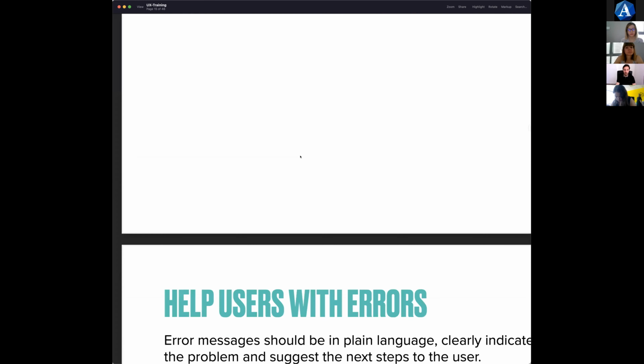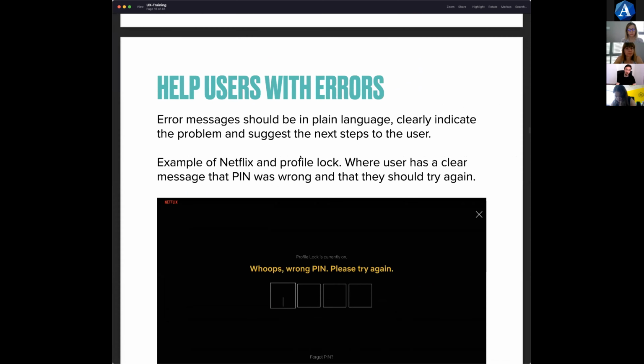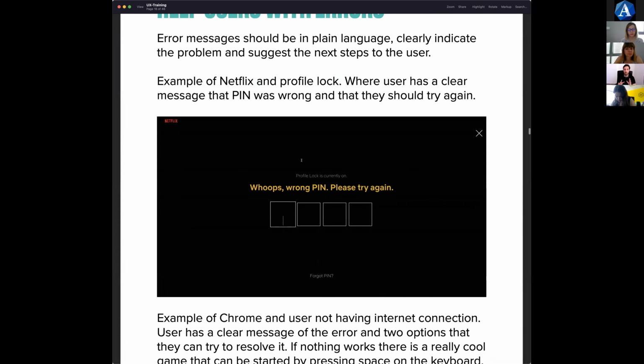So let's go on. Helping users with the errors. Very important principle, okay? If you ask me, one of the most important ones, this one is make it or break it for the user, whether they come back to your product, okay? Error messages, one of the most important things.